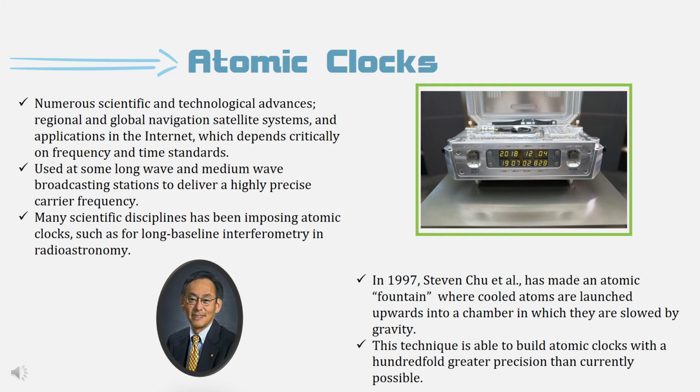And interestingly, in 1997, Steven Chu and his colleagues made an atomic fountain where cool atoms are launched upwards into a chamber in which they are slowed by gravity. This technique is able to build an atomic clock with 100-fold greater precision than currently possible.